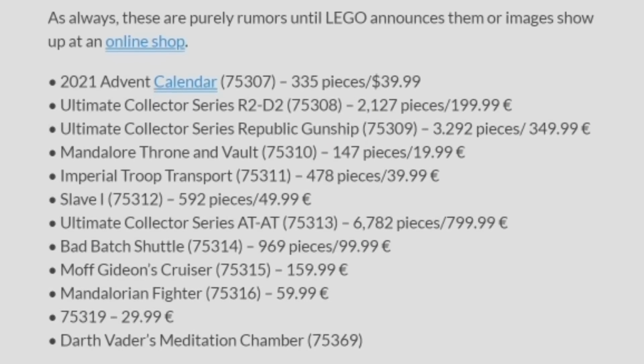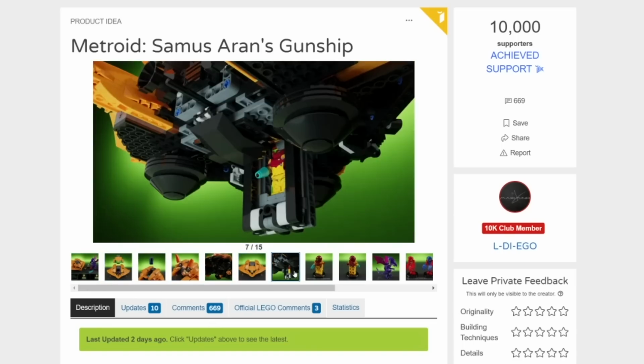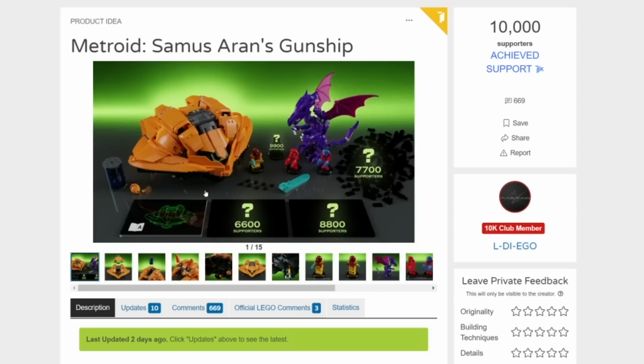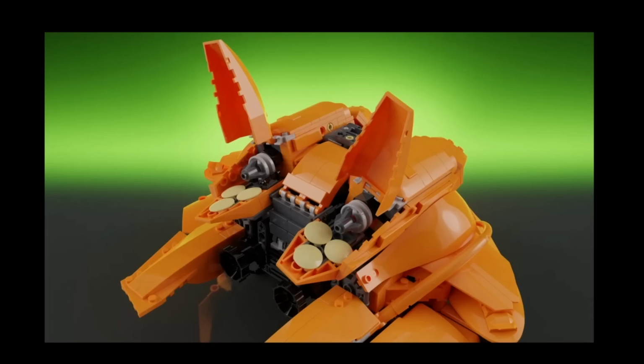But let's jump on over now to LEGO Ideas. Every week now, tons of new sets are getting voted in with 10,000 votes of support. I remember seeing this Metroid build a while ago. I'm glad that the designer decided to submit this. This is from El Diego, and Samus's gunship looks pretty darn good. I have a feeling this got voted in very quickly.